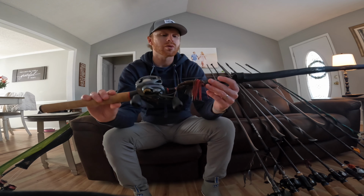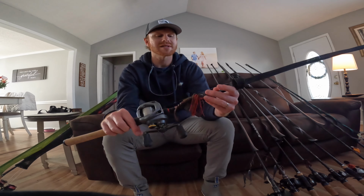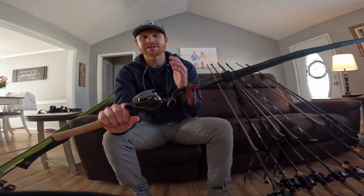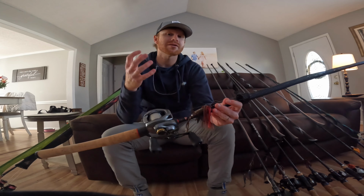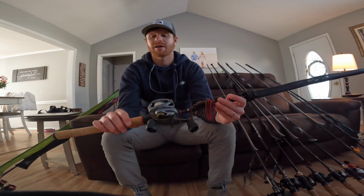Super light and durable. I can throw chatterbaits on there too, as you can see, because it's that medium heavy. I can rip it out of the grass really well, but because it has that moderate fast action, it has a good parabolic action to it, and so it makes it easier for the fish to hold on and not for me to jerk them out of their mouth.